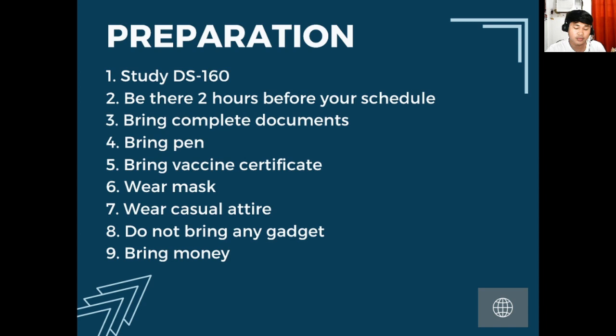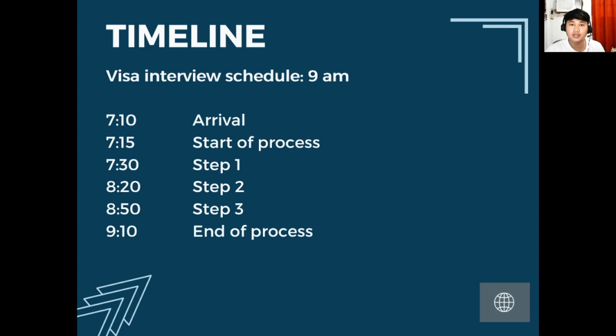So here's the timeline. My visa interview schedule was at 9 a.m. I arrived there at 7:10 because of traffic, so you must anticipate that. I started the process at 7:15 and waited for 15 minutes, so I was able to enter the US Embassy itself at 7:30.